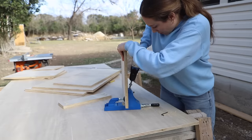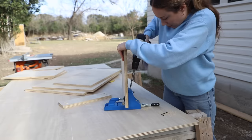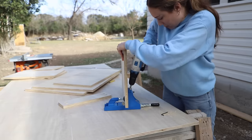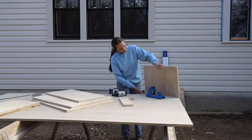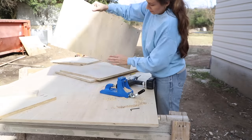I'm going to be doing a face frame on my cabinets, so I'm also gonna put a few pocket holes on the exterior of the side panels. I'm putting pocket holes on everything. And ideally you want them about 4 to 5 inches apart, or I guess it depends on the size of your cabinet. And just do them on the worst side because that's gonna be what's hidden.